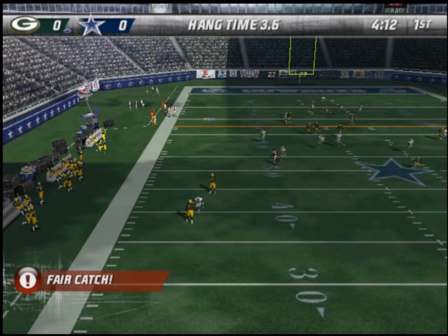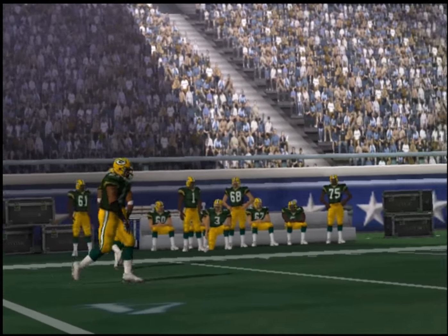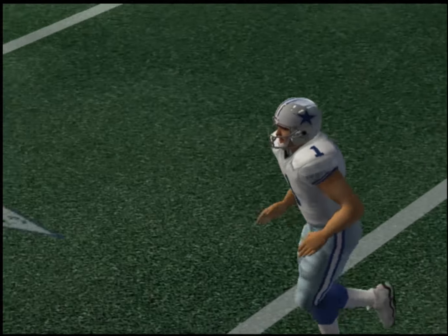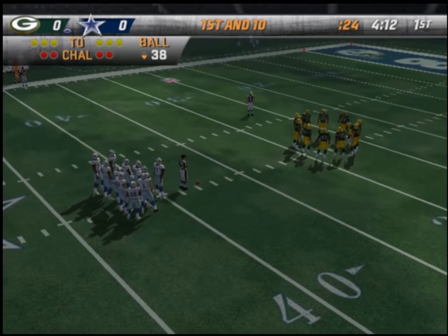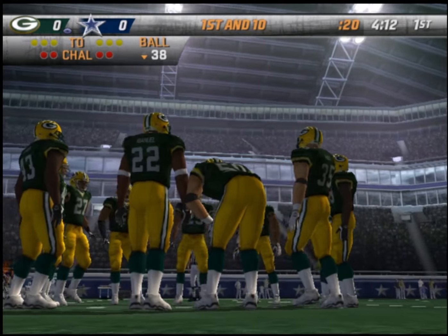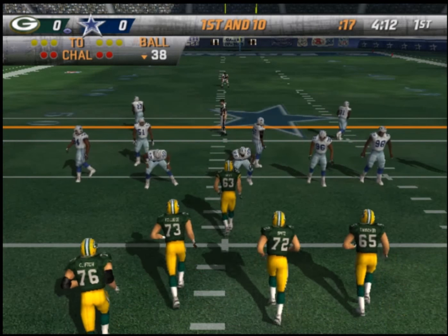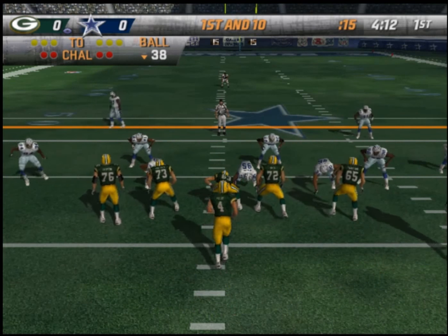Andy waves for the fair catch. Fair catch made at the 38-yard line. The Packers will start the drive at the 38-yard line. First and 10.